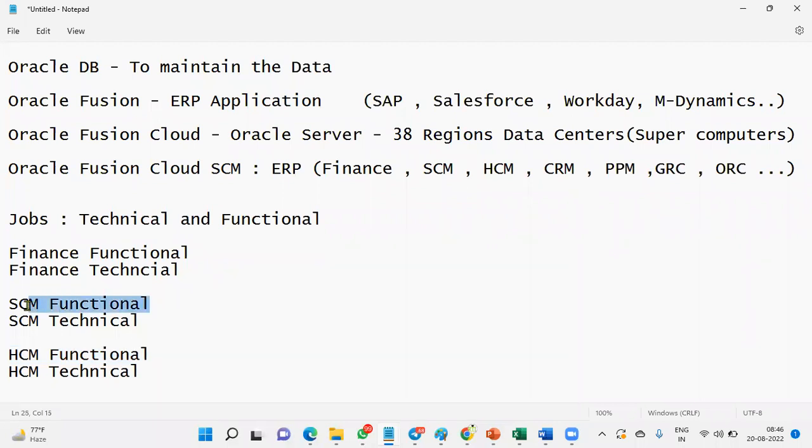Now, this is the course we are trying to learn. So these are the different jobs: finance functional, SCM functional, human capital functional, technical, integrations, like that. There are different jobs we have. Out of that, this is what we are trying to learn: supply chain management functional. Is it clear, everybody? Any doubts here? Please, you can ask the doubts over here.